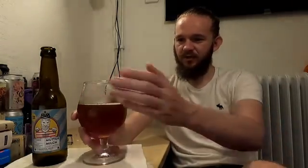But yeah, interesting. So this beer, I will say, you can see the glass, it's just sweating, it's so hot in Sweden these days, craziness. But yeah, it's a lovely example of the style, this one.